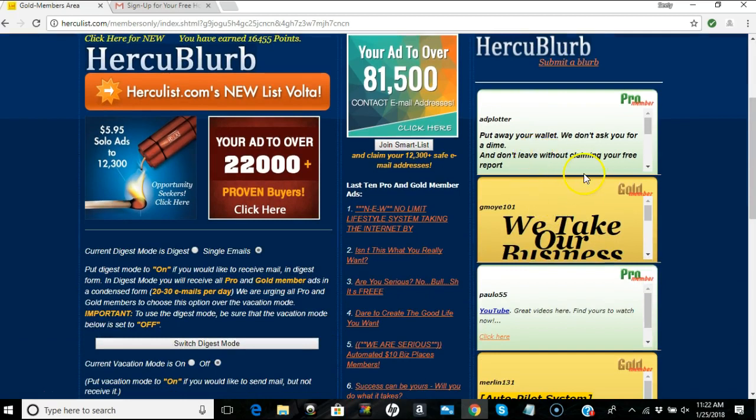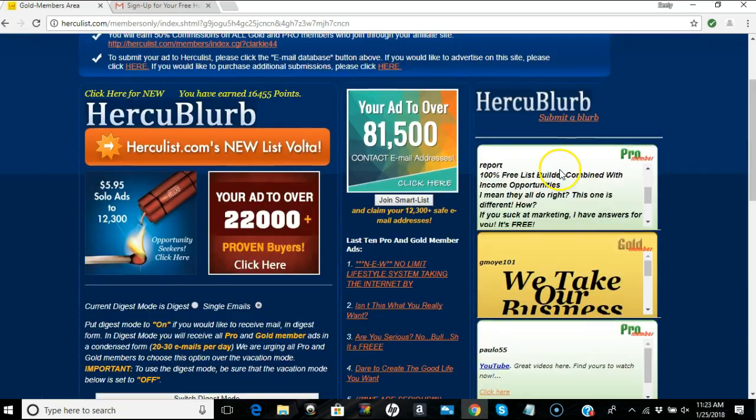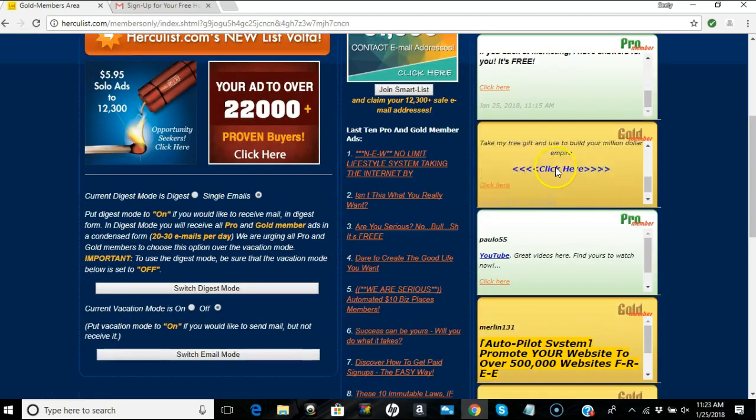Now, as you can see, pro members, of course, get a white background. Gold members get a gold background. And you can see how this is just black and white, pretty plain looking. I posted some earlier. This person does a great job because the letters are large. The only problem is you have to scroll down to get to their link. You want to keep it short, sweet, eye-catching, and clickable.